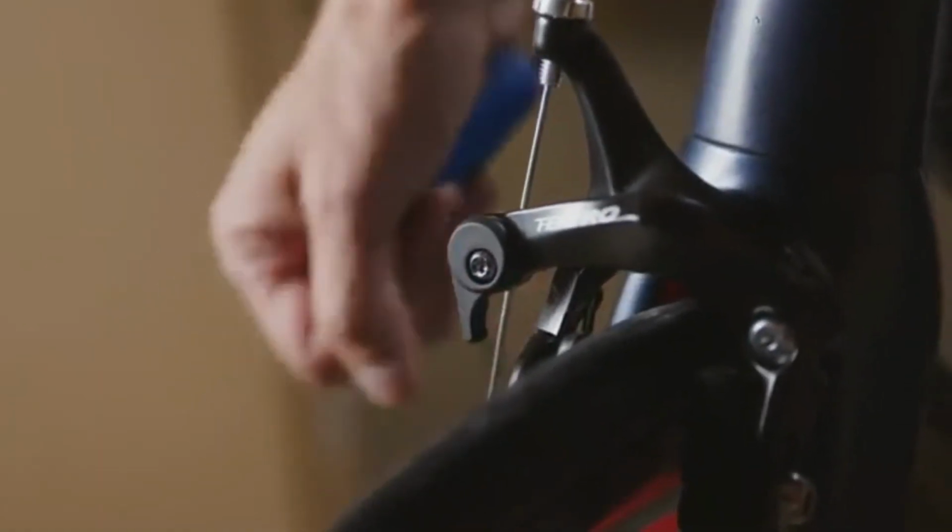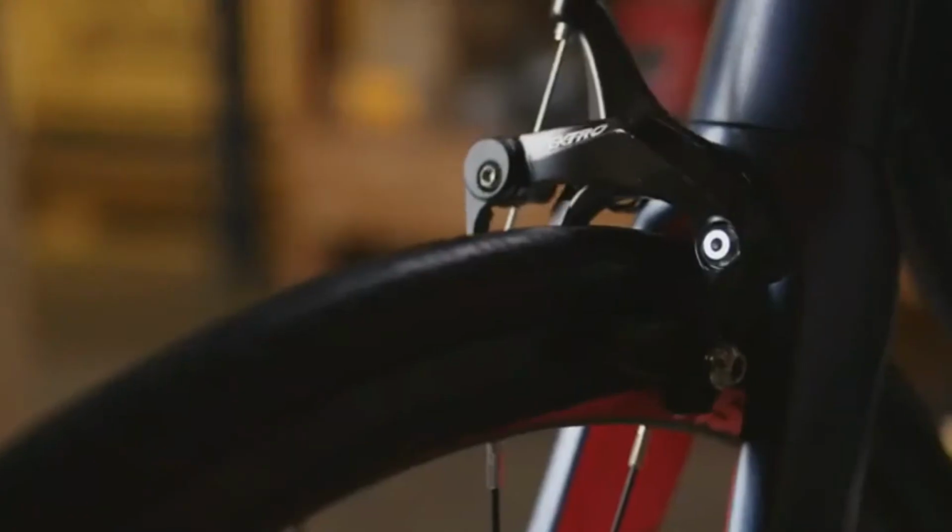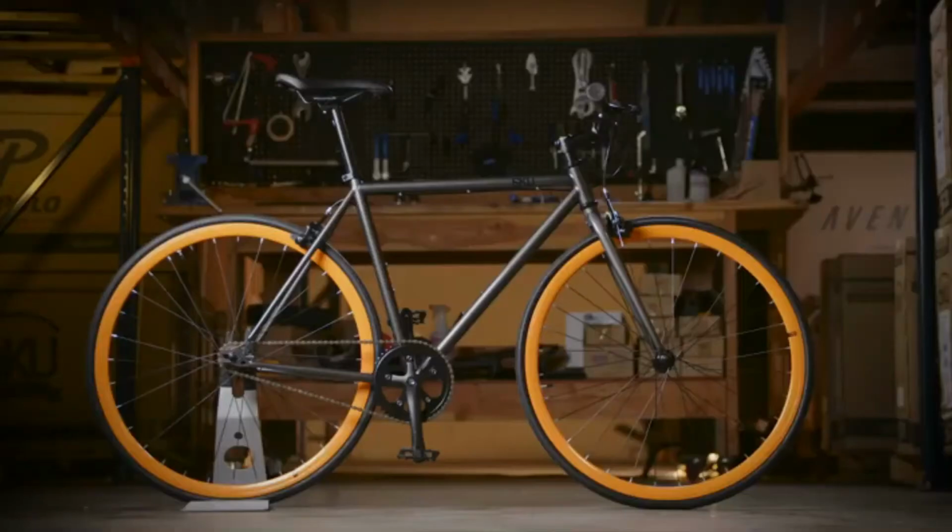Before riding, perform a safety check including proper operation of the brakes before going out and having fun on your new 6KU Fixie.